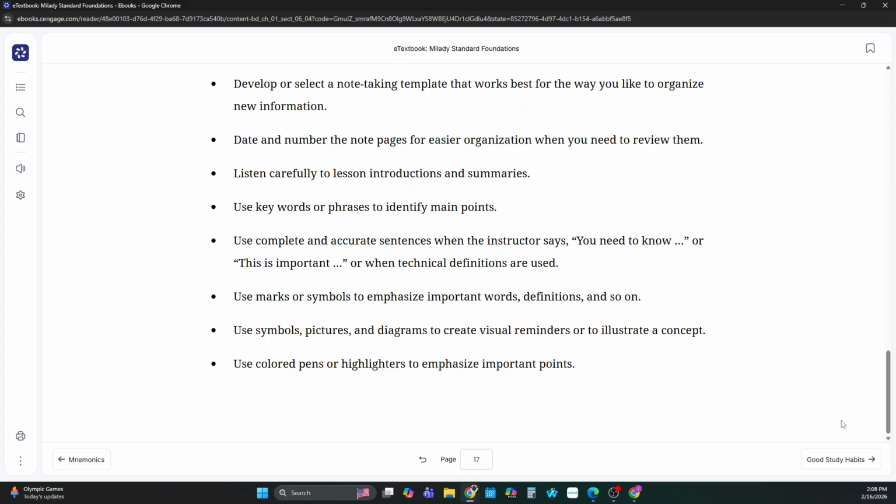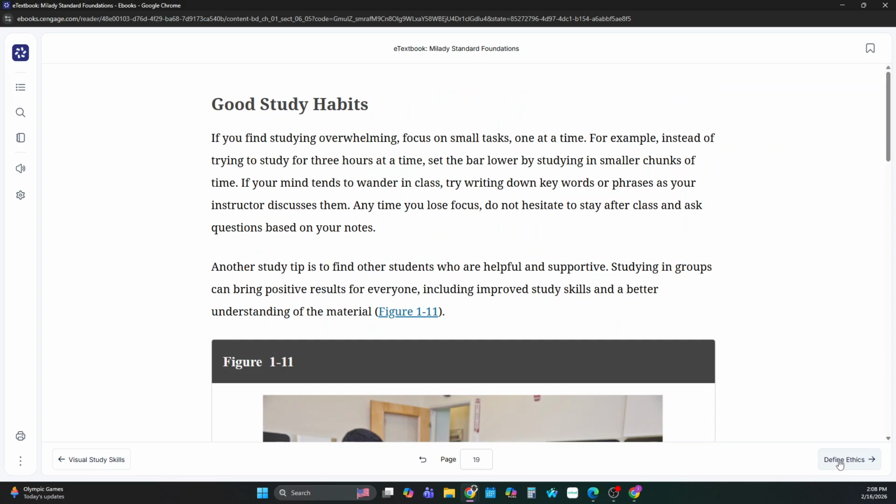Use symbols, pictures, and diagrams to create visual reminders or to illustrate a concept. Use colored pens or highlighters to emphasize important points. Good study habits. If you find studying overwhelming, focus on small tasks one at a time.